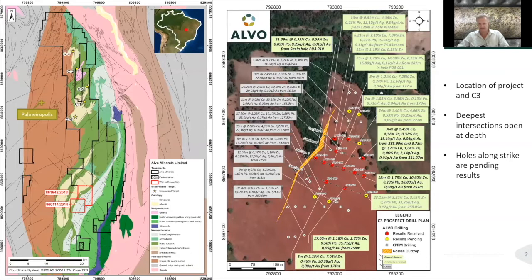So the diagram on the left is really a location map. We're in the middle part of Brazil, central Brazil. I'm talking to you today from Palmeirópolis, which is the small town nearby the project. A town of about 10,000 people. It's a nice little place to operate. It's nice and hot at the moment. The rainy season's finished, and it was a good 35 degrees today, so we're working on our suntans.